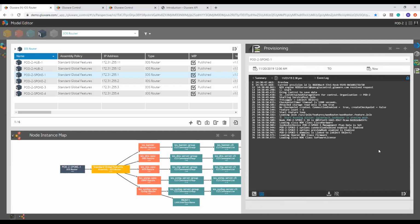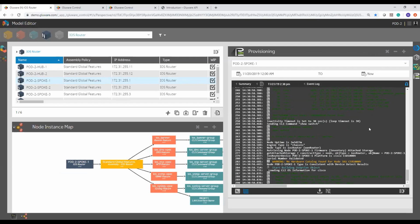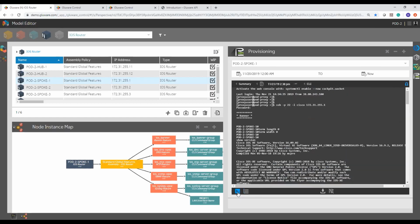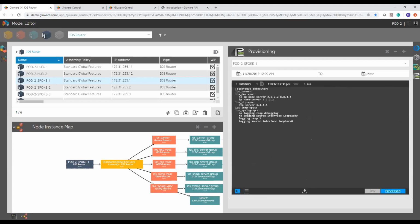You can dive into the logs. I'm going to expand my browser a little bit, make it a little clearer to see. In Gluware, you see very detailed logs about what the Gluware engine is doing. But the view I like the best is the CLI view, where you're literally seeing what Gluware is doing on the CLI. When you click processed, you're able to see the exact changes that Gluware is going to do. So for features that are already configured correctly, our engine does nothing. For DNS, we know that was just edited. It's going to restore the proper one.